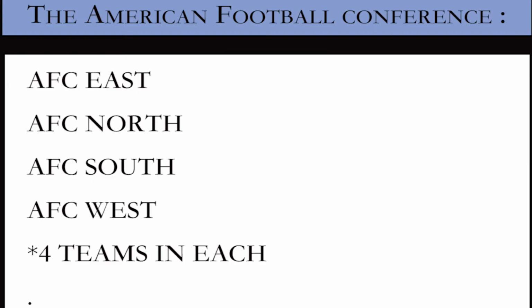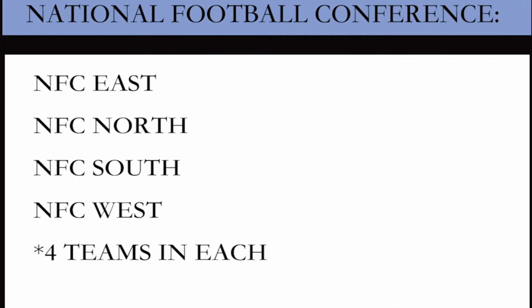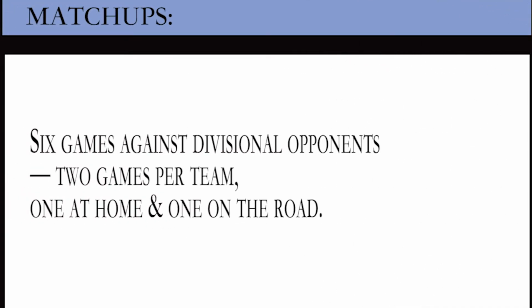And there are 4 divisions in each, as seen on the screen. So the American Football Conference has the AFC East, North, South, and West. So as you can guess, the National Football Conference has the NFC East, North, South, and West. Pretty simple. Now here's a breakdown of how each team's opponents are set.